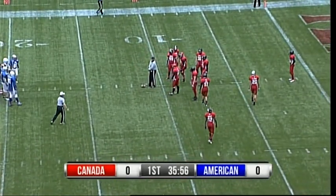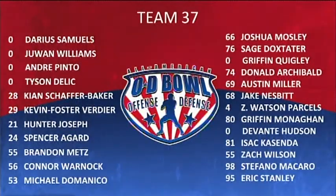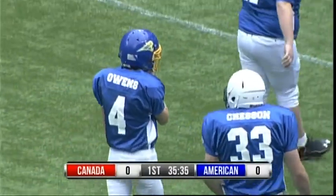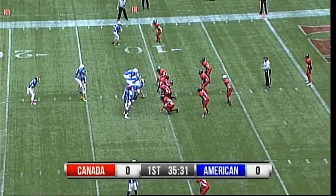So the USA team, something you don't see a whole lot at this level as you take a look at the Canadian team on your screen. Something you don't see a whole lot at this age is drawing a team offsides like that on a hard count. And they do a fine job of it. They get a first down as they look to march this one into the end zone on their first possession. Great hard count right there by the Americans.